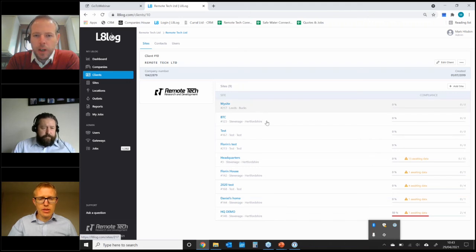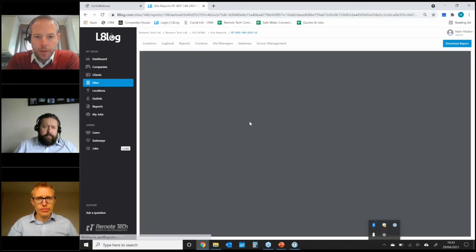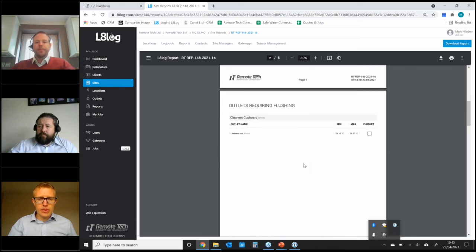And the other thing as well, which I really like, on a weekly basis, you do get a report. It comes automatically as a generated PDF, so you can see and download everything there. So from a compliance point of view, when people report back to the management teams, it's there straight away. They don't have to do anything. It's just passive. It comes to you. It's fantastic. Yeah, that's it.